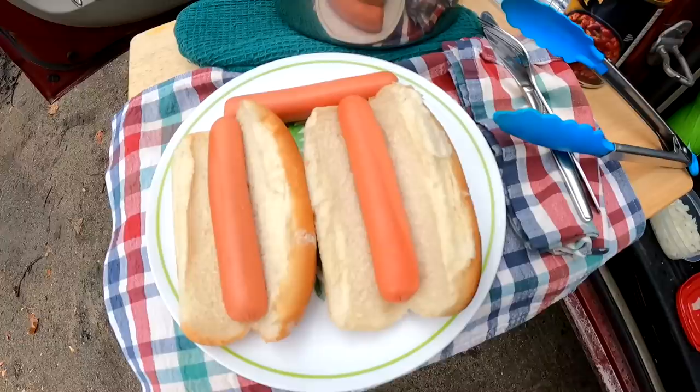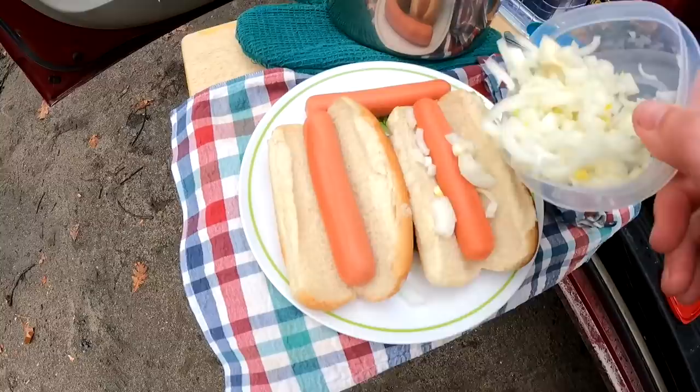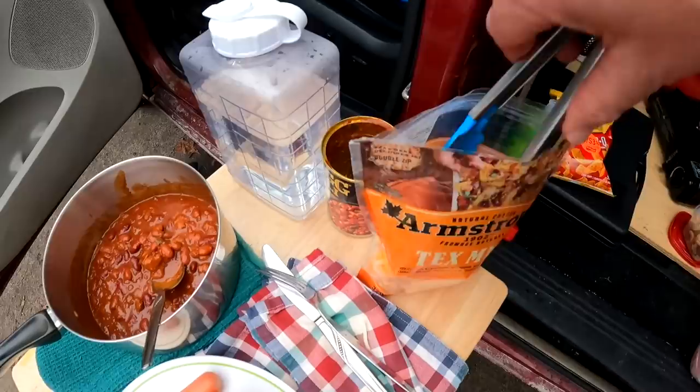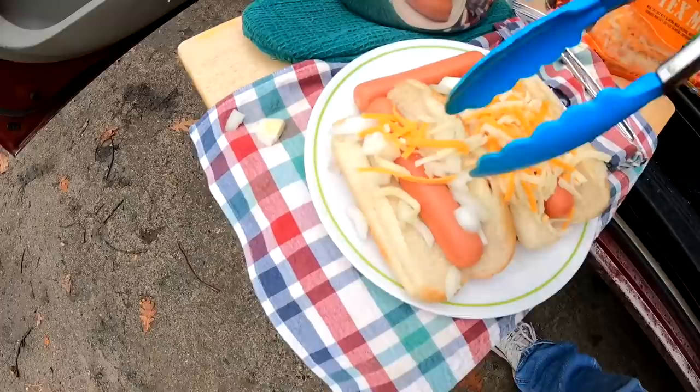So I think what I wanna do next is put some onions in there, just a few. Or maybe a lot. There we go. All right, that's our Tex-Mex. I'm gonna use the tongs just because I'm doing this with one hand. I'm gonna try my best. I'm gonna load her up, eh? There's more right there. That looks awesome.